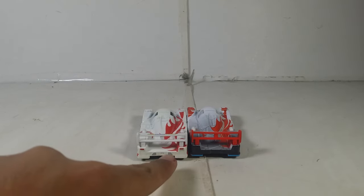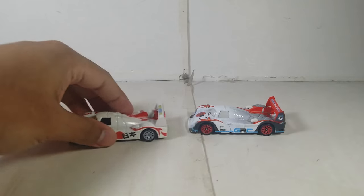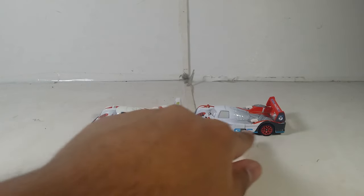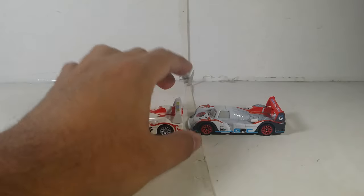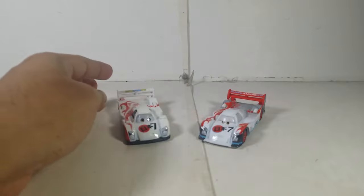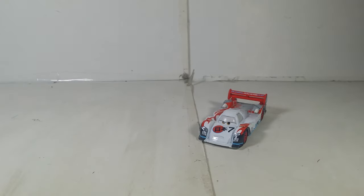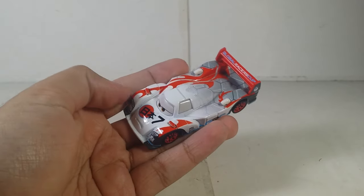Here, if the camera can focus, the flames are back here, and same thing with this one. And the flames are also right here. And he had the Japanese flag right there. This one doesn't. And of course he had this right here on his front. So that's actually pretty cool. Shu looks pretty fantastic, and I actually do like this one.